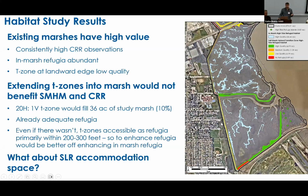And so these marshes are highly functional in terms of supporting wildlife. There's consistently high California Ridgway's rail observations. And we think part of the reason for that is there is abundant in-marsh refugia in these marshes. If we were to extend the transition zones into these marshes, our opinion is that that would not benefit salt marsh harvest mouse and Ridgway's rail because, for example, if we were to do a 20H to 1V transition zone, that would fill about 10% of the study area marshes. So you'd lose 10% of this highly productive marsh space initially, and there's already adequate refugia being provided.